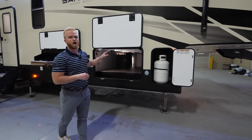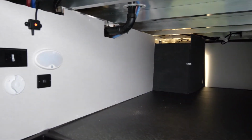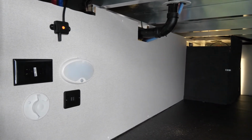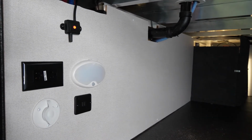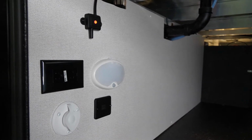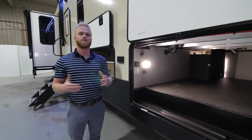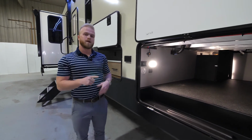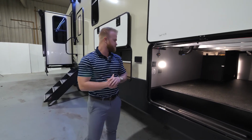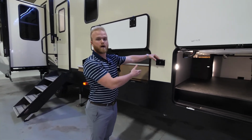And you'll have a massive unobstructed pass-through storage, which is heated. And in here, you'll have your outlets, your TV hookup, and your USB port, so if you do want to put a mini fridge out here, hook up a TV, you have all those capabilities. And right above that, you'll see a little monitor. It is our tire pressure monitoring system, which comes standard on all of our Sanibels. It's going to tell you pressure and temperature on your little 3.5-inch screen in your truck cab. And right next to your pass-through storage, you have another set of outlets here.